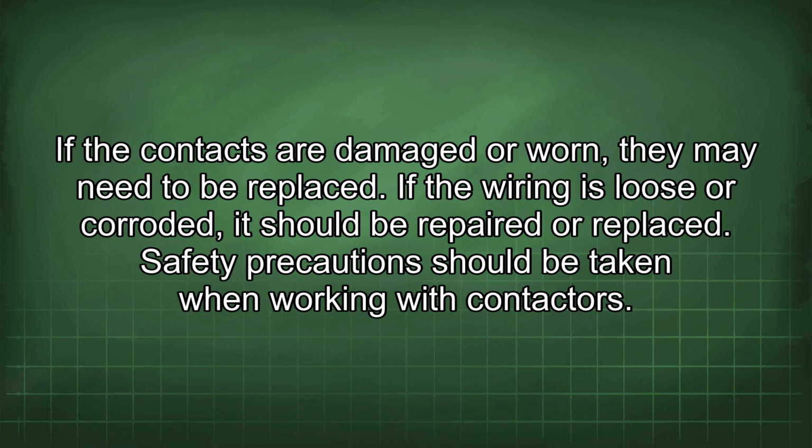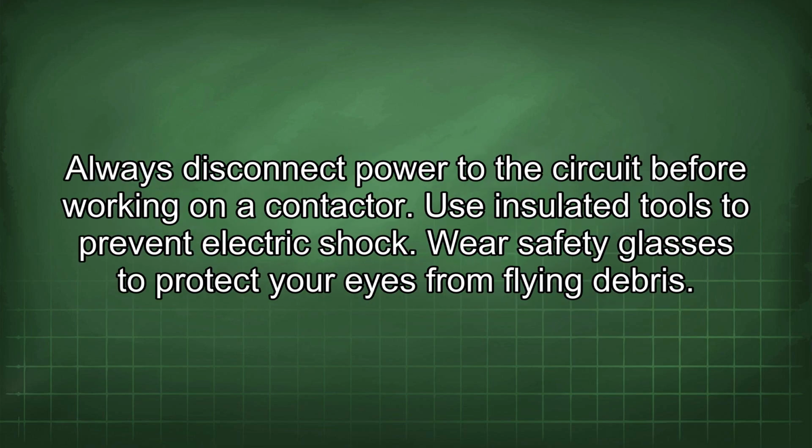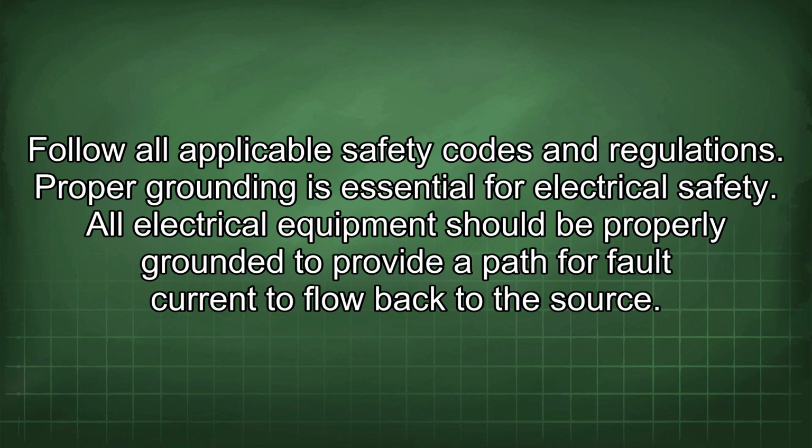Safety precautions should be taken when working with contactors. Always disconnect power to the circuit before working on a contactor. Use insulated tools to prevent electric shock. Wear safety glasses to protect your eyes from flying debris. Follow all applicable safety codes and regulations.